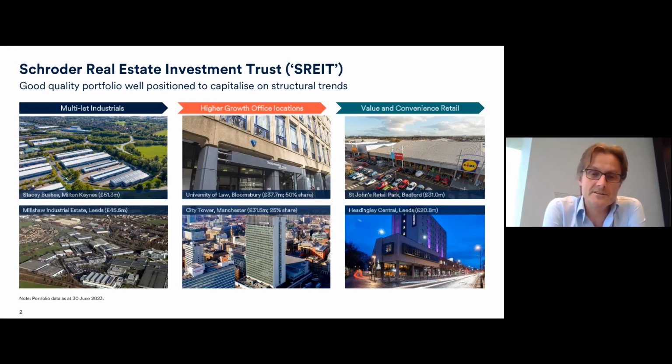With it being real estate, we love showing pictures. The 6 images here are amongst our 10 biggest assets, I should say. Of our 470 million of portfolio value as at the end of June, these 6 assets represent about 50% of that value. As we're investing in the portfolio and selling some of our smaller assets, our top 15 assets now represent almost 80% of portfolio value. For those that don't know us quite so well, it's very straightforward to get a good feel for the quality of the underlying portfolio.